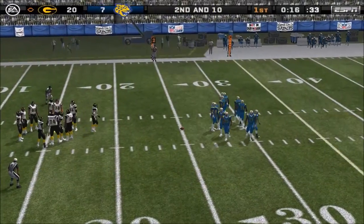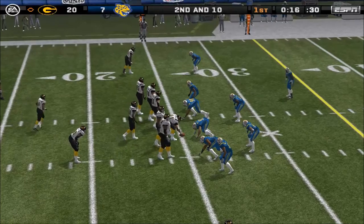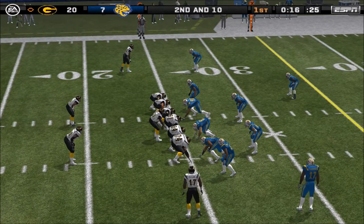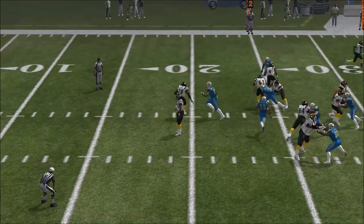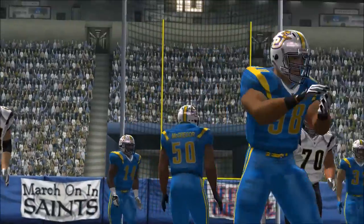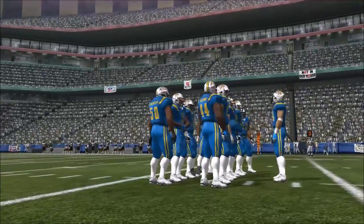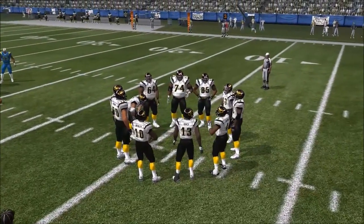Second and 10. Ball on the 25-yard line. All right, let's go. Here I come. Watch using split backs. Clark in motion. Going to the right. And he's brought down in the backfield, downfield by Lucas. He starts out the wrong way and winds up losing yardage. Yeah, they got good penetration on the line. Guys flying to the ball, getting to the ball carrier, making a heck of a defensive play.